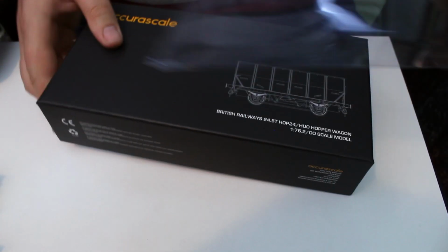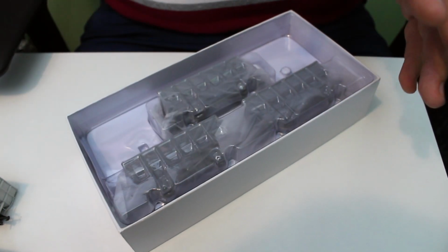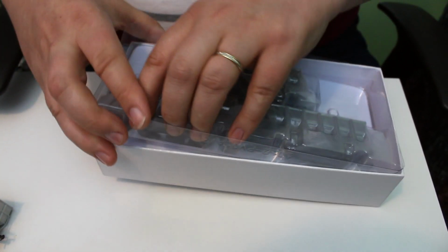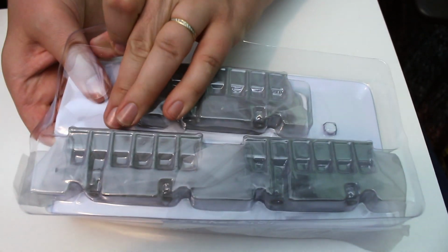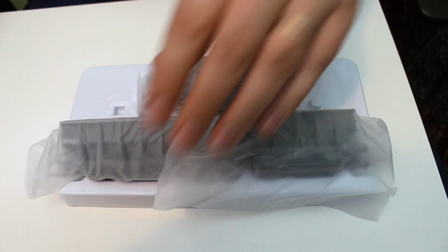And I'm going to get out the second set that I've been loaned. And again, same style of packaging. We've got the same history sheet, which gives you actually quite an in-depth history of these wagons. And, normally, you buy a wagon and it just comes in a box and that's that. But it's nice to get some of the background behind these wagons, because from a modeller's perspective, it really helps you decide if these are actually indispensable wagons for your layout.